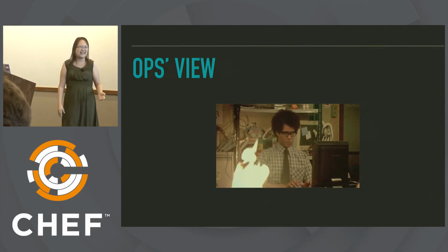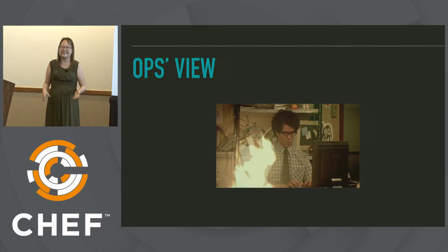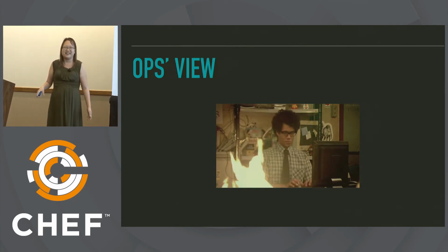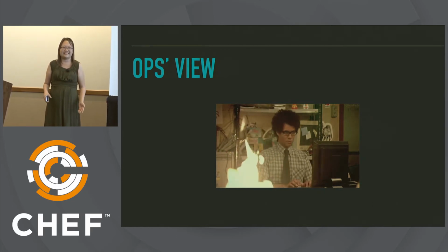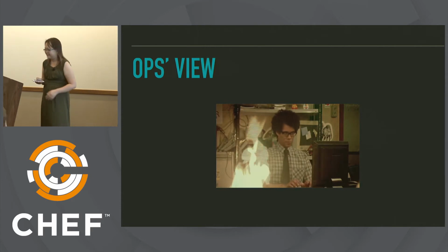And also, they wanted to make infrastructure more resilient because they knew they couldn't have complete coverage of all the infrastructure. And so they wanted to start using Chef for infrastructure management, like its typical use.